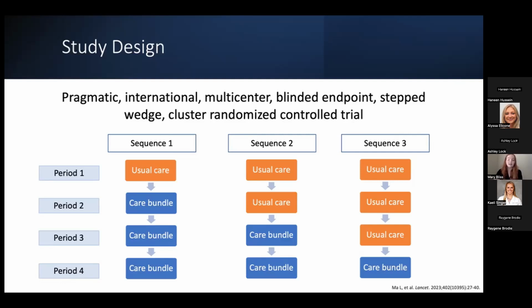They used a blinded endpoint, as well as a stepped wedge and cluster randomized design. So it's cluster randomized, meaning that every hospital was a cluster, and the randomization was on the hospital level as opposed to the patient level. And that's really because many of these interventions are very time sensitive, so enrolling individual patients can cause a lot of delays. In terms of this stepped wedge design, the randomization was to sequence 1, sequence 2, or sequence 3, and not usual care versus care bundle.